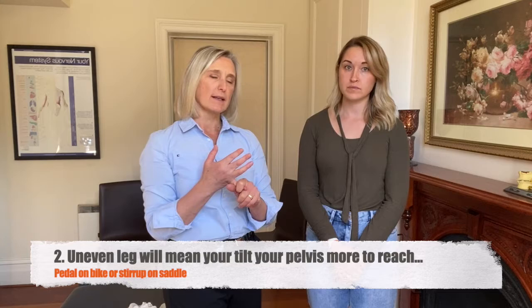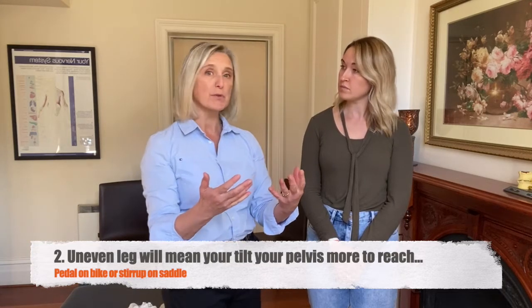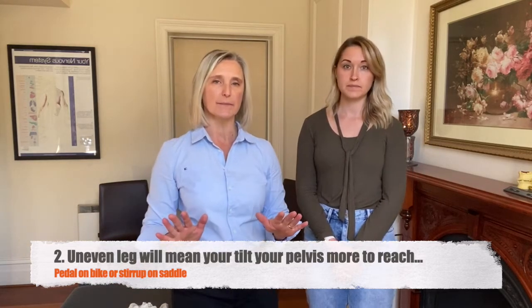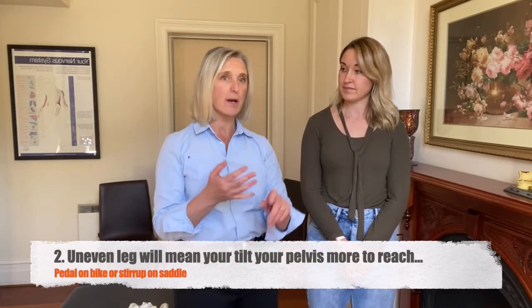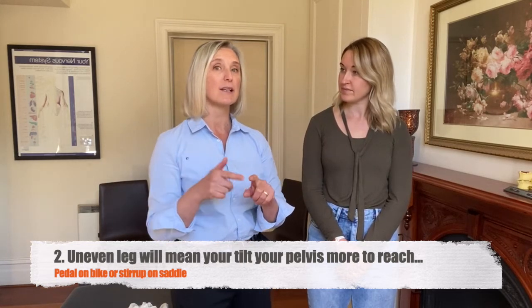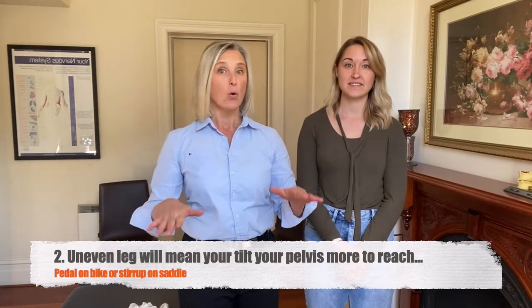The second thing that we see in people, or people will describe to us once they realise that they've got a leg length deficiency, is that when they're sitting and their feet need to be on pedals, so that could be like a push bike or a motorbike. I actually had a patient who has a short leg that we discovered, and he was trail bike riding on the weekend, or horse riding.